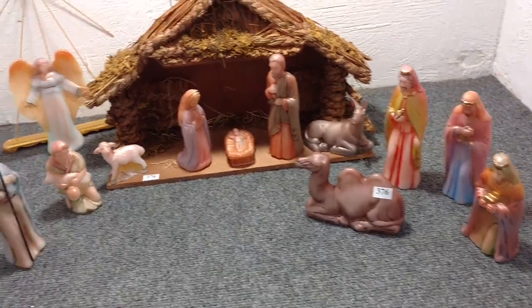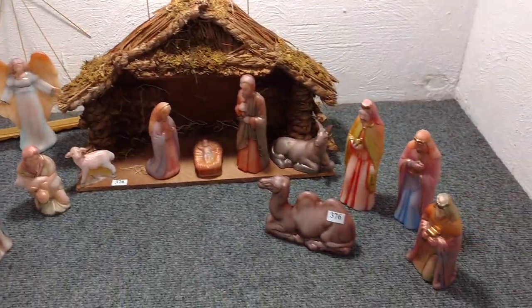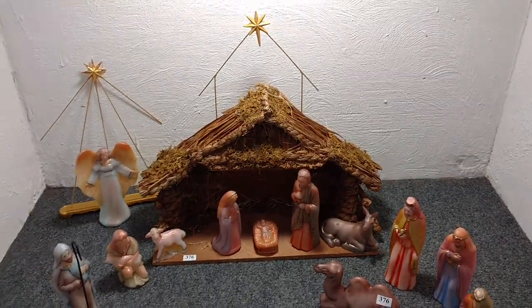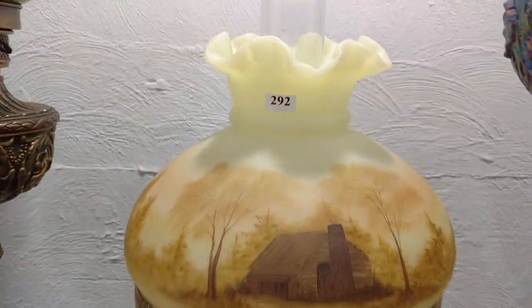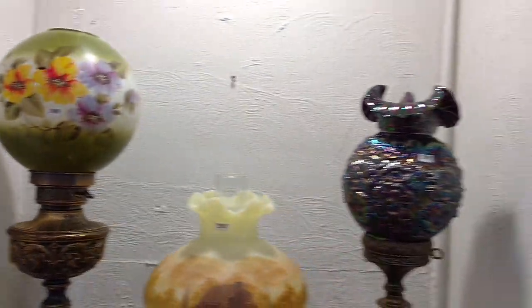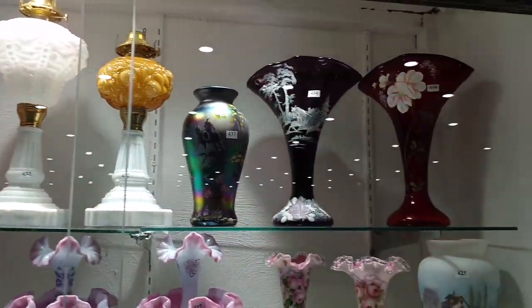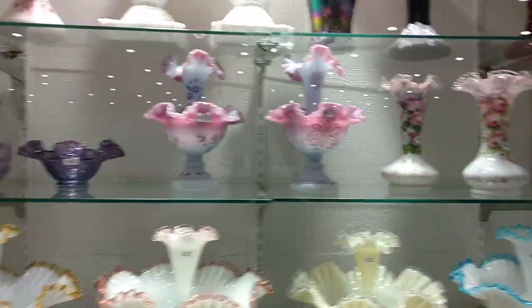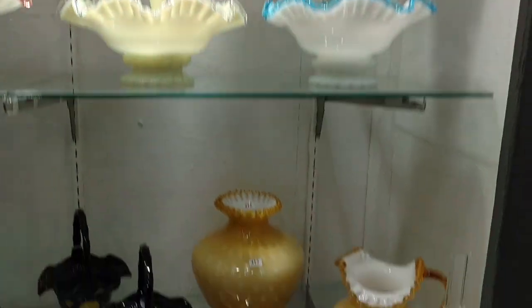Look at this nice nativity scene down here. Fenton. Huh? Not a dandy there. Pretty nice. All your pieces, and a manger too. Look at there. Nice, this is a Michael Dickinson log cabin lamp there. Okay, over here. Got a lot of it in here. I started at the beginning of the sale, now we're getting toward the end. Down here, okay.